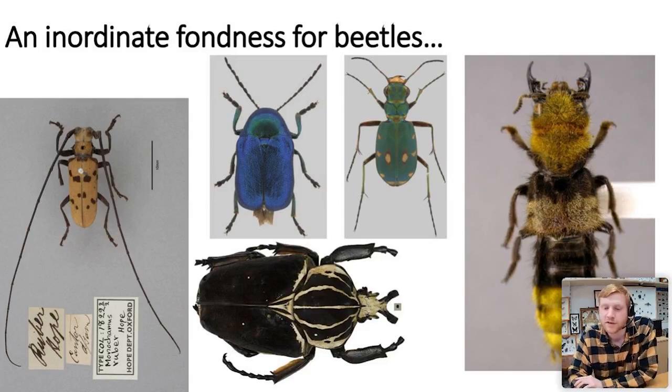Lastly, down at the bottom, you may have noticed the Goliath beetle, this large black beetle. This is actually one of the largest insects in the world. What you might not have noticed is that in between his horns there is a pollen beetle that I have scaled up so that you can see him as a nice size comparison.